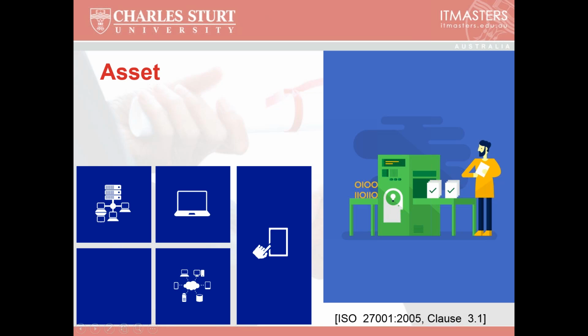So what I'm trying to say here is, it is really important to understand the importance of your assets. And this is also classified by ISO. I'm also an ISO consultant, as you probably saw in my introduction. So an asset is anything of value to your organization or to yourself.